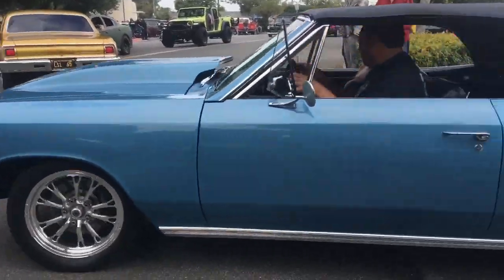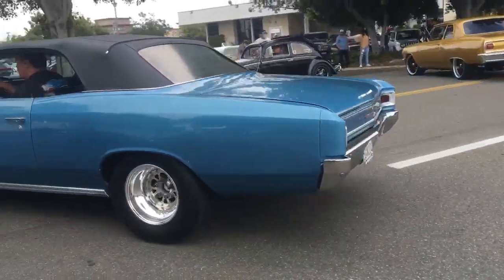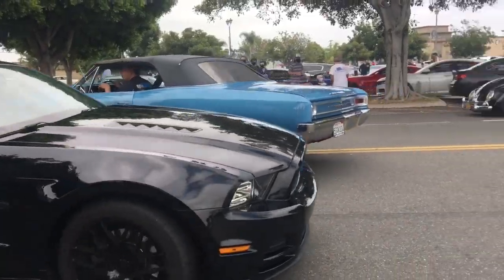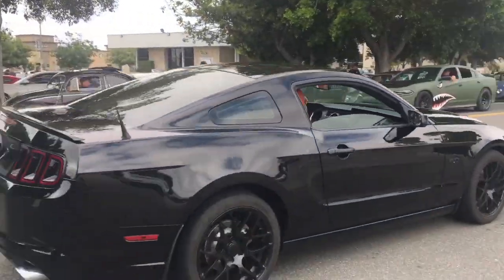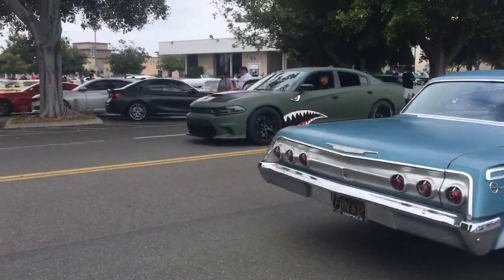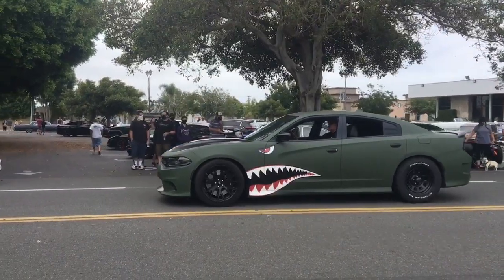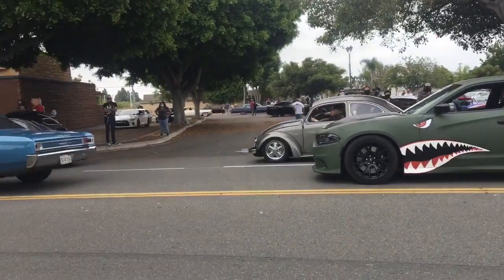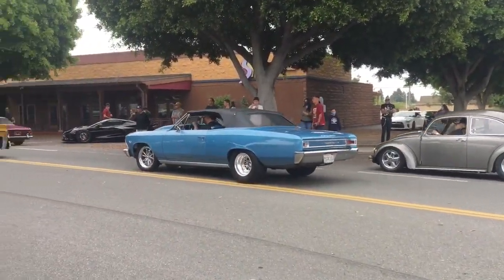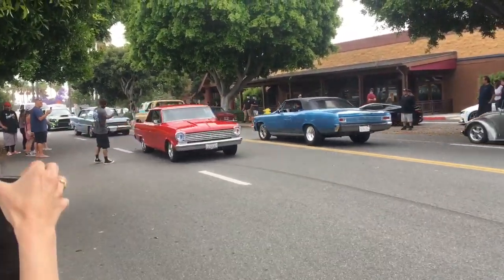Cruise, SoCal. Chevy II Nova, look, a couple of Novas.